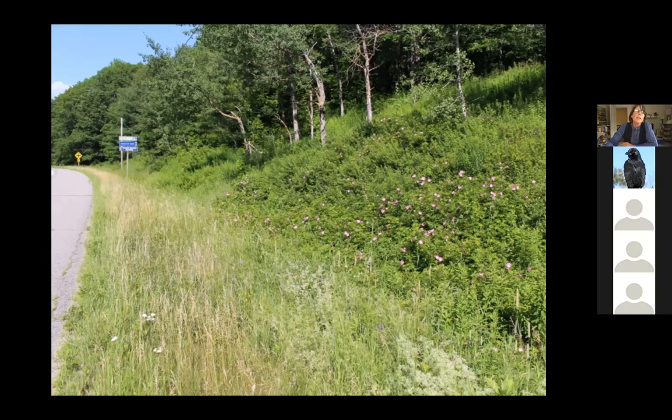And then of course the sight lines, there are always going to be areas like when you're getting on a ramp onto a road, you do need good visibility to your left. So obviously those areas are going to be needed to mow more often.